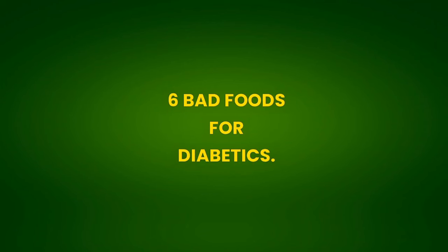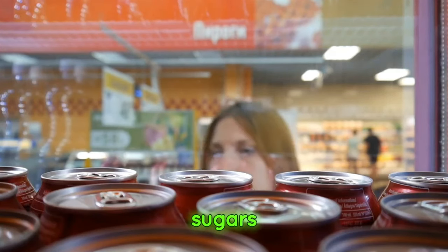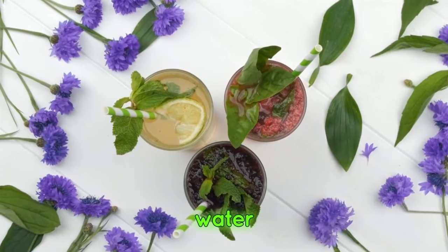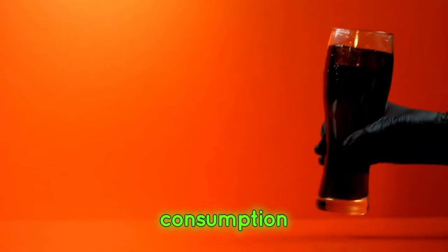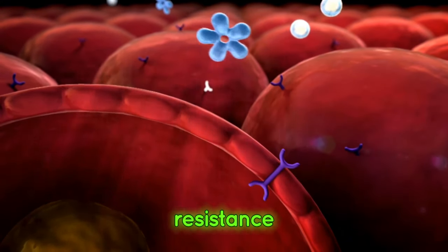6 bad foods for diabetics. 1. Sodas. Sodas are loaded with added sugars that can cause rapid and high spikes in glucose levels. Replace sodas with water, unsweetened teas, or sparkling water with lemon to avoid these fluctuations. Additionally, regular soda consumption is associated with weight gain and an increased risk of developing insulin resistance.